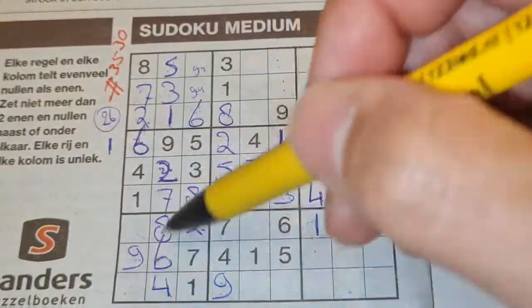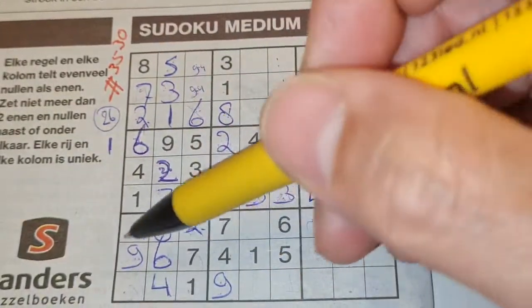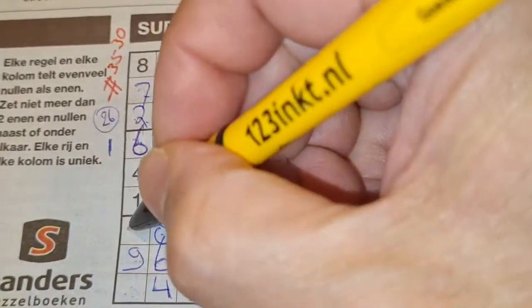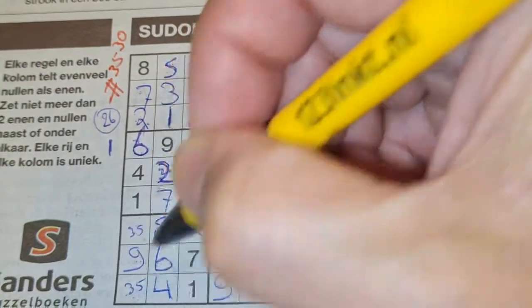All right, 2 numbers left in this big square. 1, 2, the 3 is missing, 4 and the 5 is missing, 3 and a 5. Let me mark those 2 boxes. All right.